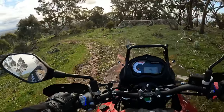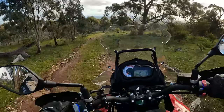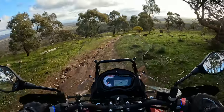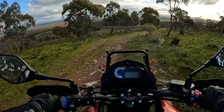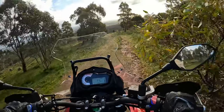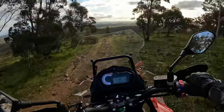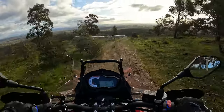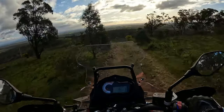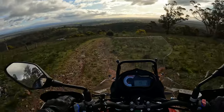So far, I'm actually not going very fast, but I'd be silly if I went any quicker, I'll be honest. The ground's quite unstable and still wet, slippery. I don't even know where this goes. I've never been this way in my life. It's only my second ever time up in this area.